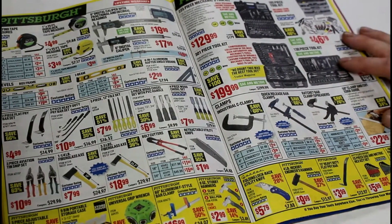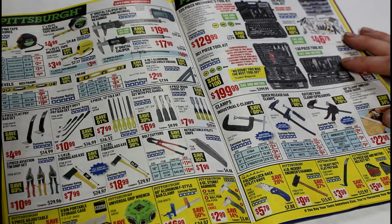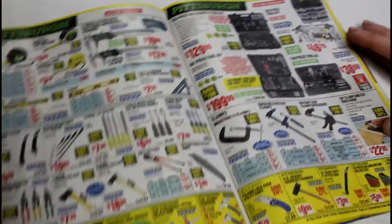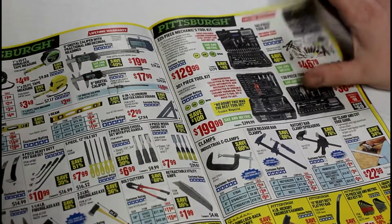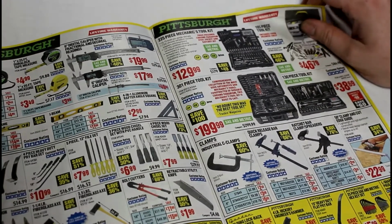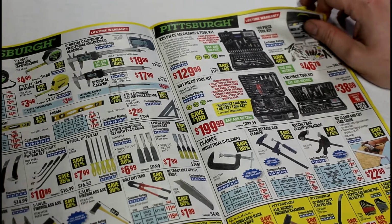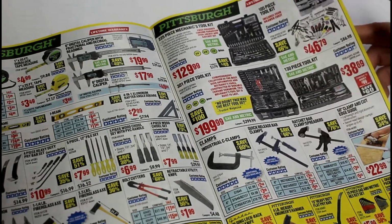The locking utility knife, I feel like you could get a better name, like a Cobalt one or something from Lowe's for probably about the same price, and it probably comes with some blades. The mechanics tool sets, I don't have enough faith in all their tools to buy the big sets, but for $129 for 225 pieces, it's probably not that bad of a deal, especially if you don't have any other tools.